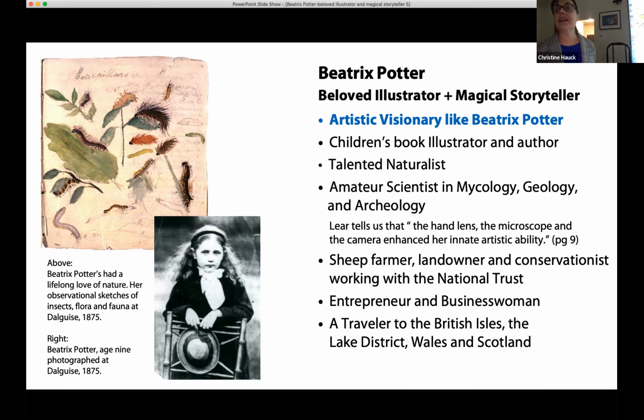She was an entrepreneur and a businesswoman. I say that because she was a property owner. She published herself. She had the savings to publish herself before a publisher ever published her, which I'll teach you. She was a traveler. She was London-born, but she traveled to the British Isles, the Lake District, Wales, and Scotland, among other places. What you see on the left here is her at age 9.